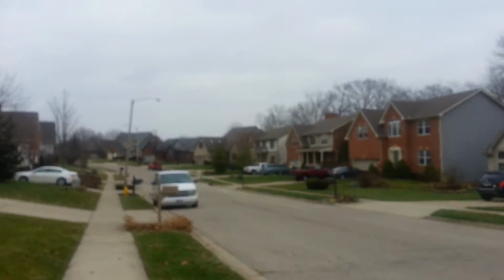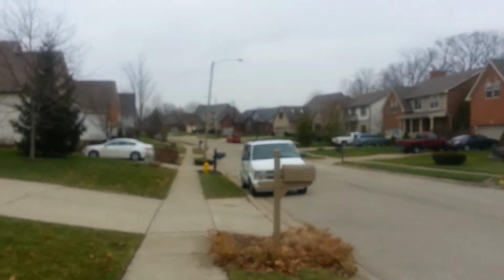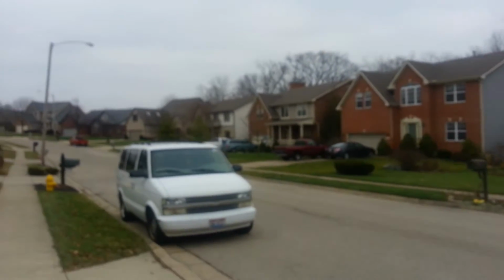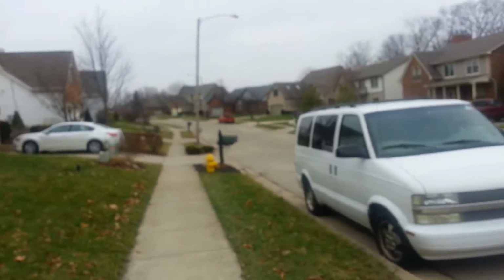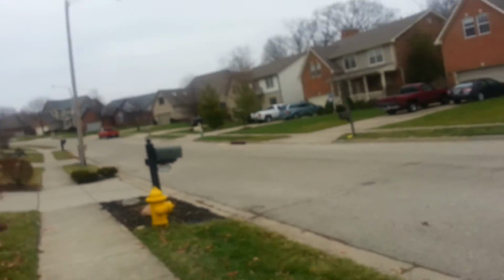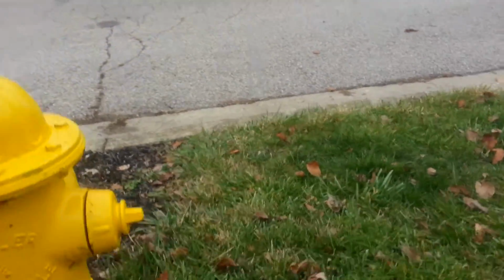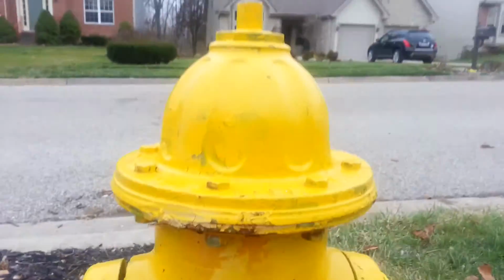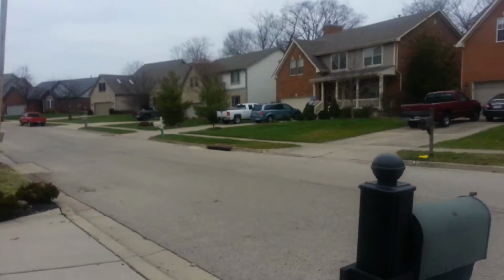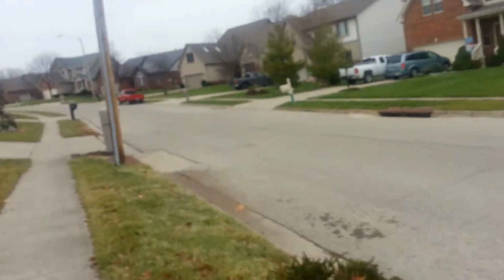Right here. Hopefully this other hydrant will confirm the date of the build. Back here, and we'll know for sure of the date. Yeah, 1994. So yeah, this subdivision was established in 1994, or at least that's when the fire hydrants and water lines were put in.